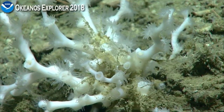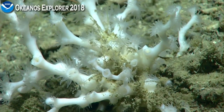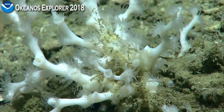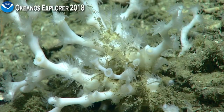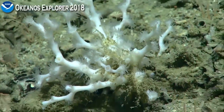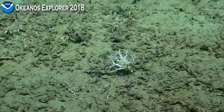And are we looking at hydroids that are also living on this coral? Those little feathery things that are sticking up right in the middle of the screen are hydroids. Okay, you can come out. And this is a fairly small colony.